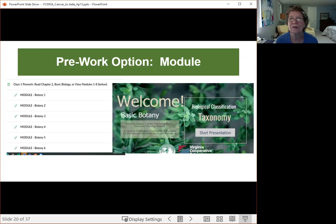And this is an example of the first slide in the module for botany. What I liked about it was that every part of it is illustrated. I thought they were very well done, especially for visual learners. It was a great opportunity to throw in a different way to learn. There are a lot of those. They were really good. They had little practice quizzes after each section of the module, and then a final quiz at the end.